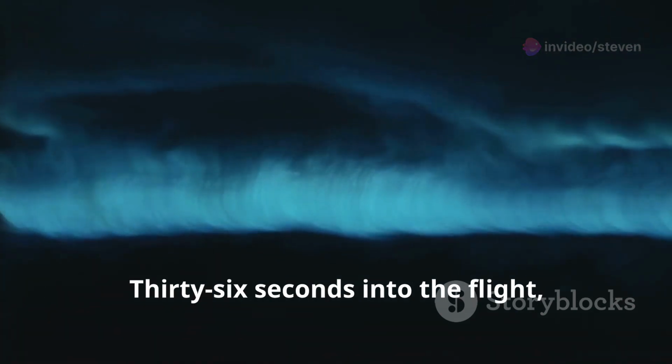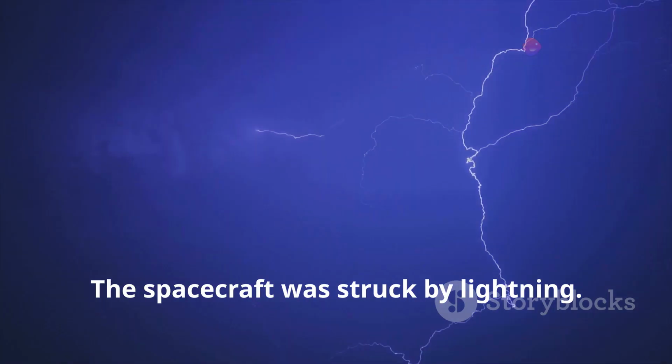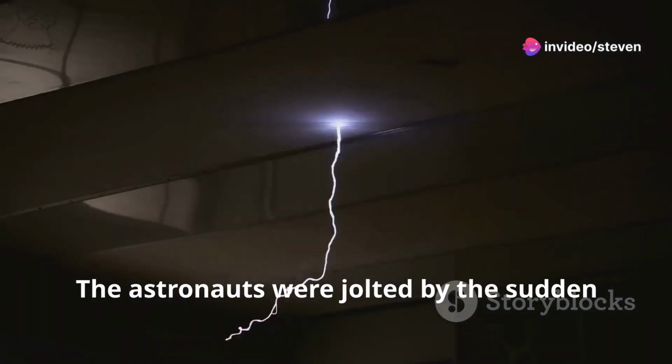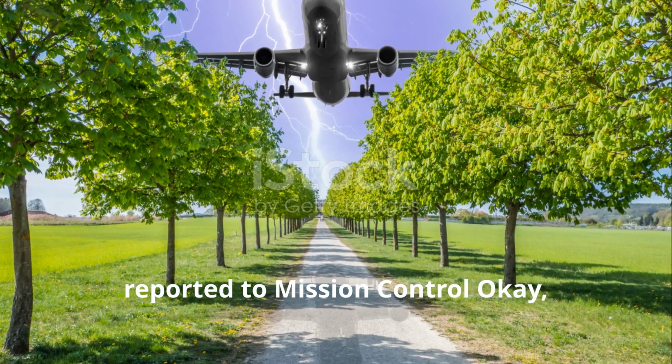36 seconds into the flight, disaster struck. A blinding flash lit up the sky. The spacecraft was struck by lightning, twice. Inside the capsule, alarms blared. Instruments flickered erratically. The astronauts were jolted by the sudden surge of electricity. Conrad, his voice tense but controlled, reported to Mission Control.